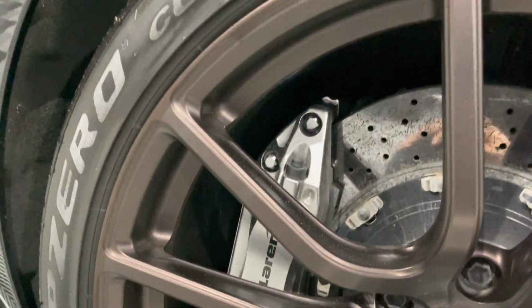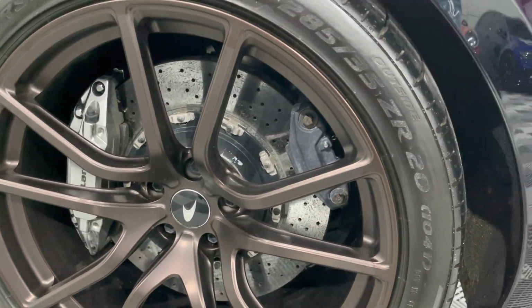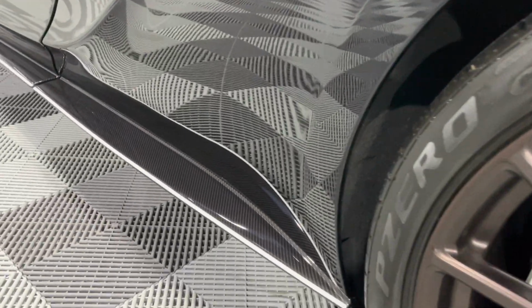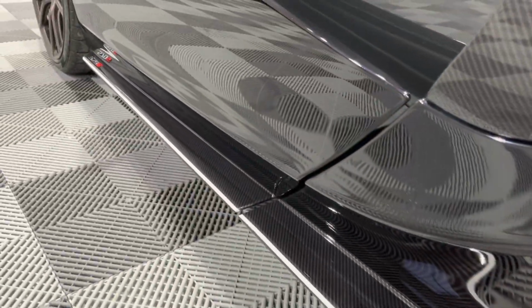These were an option as well. These are the polished brake calipers. So we've left them completely alone because I thought they looked great, and again, go with the sort of colour scheme that we've done. And then, of course, we've done some additional bits. So again, this standard grey, that's all finished now in carbon with a matching white stripe.